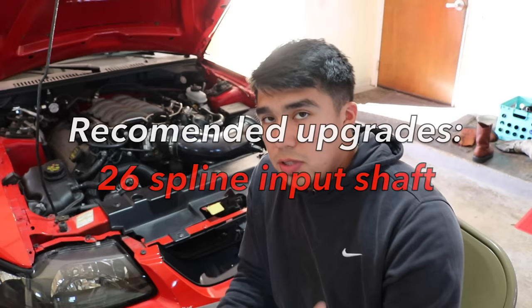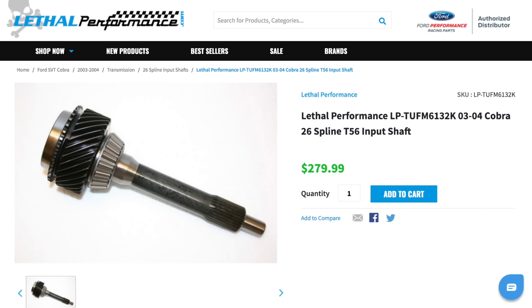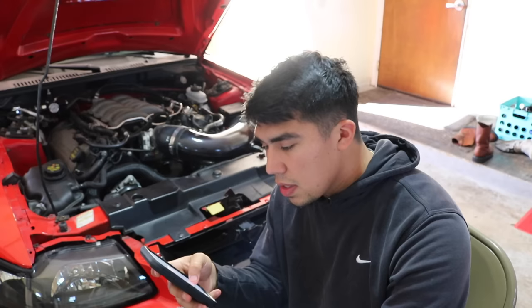Another thing I would suggest buying is upgrading your input shaft on the transmission. Now, it's up to you. Like I said, whether you wanna use your T45, your TR3650 or the T56, upgrading the input shaft is always gonna be good. It's better obviously on a T56 because the whole transmission's stronger and then you got a stronger input shaft. I upgraded it to a 26 spline and I bought it from Lethal Performance. It came out to $280.